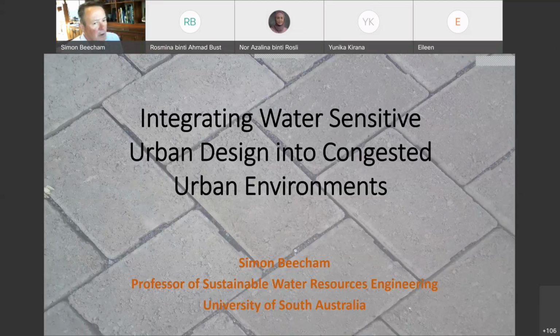So I've been interested for quite a few years in how to squeeze water sensitive urban design into our urban environments. And in fact, Rose's own PhD, which was undertaken at UNISA, looked at one technology in water sensitive urban design, that of green walls. One of the attractions of green walls is the condensed footprint that it has, a very small footprint, and you can put it on many walls in our urban cities.